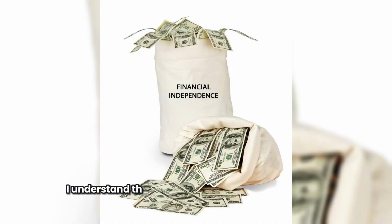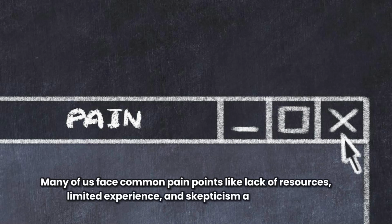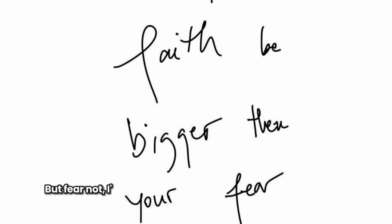I understand the challenges of wanting financial independence. Many of us face common pain points like lack of resources, limited experience, and skepticism about online opportunities. But fear not, I've been there too, and I'm here to guide you through.